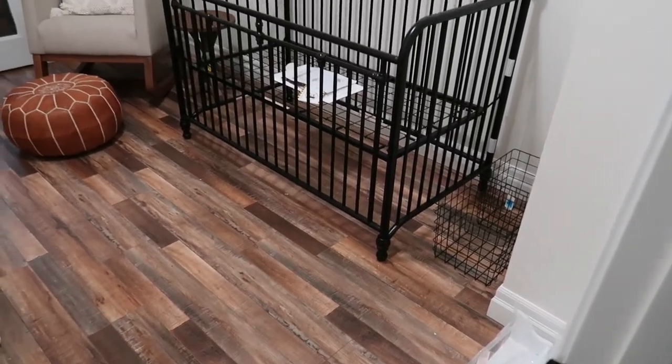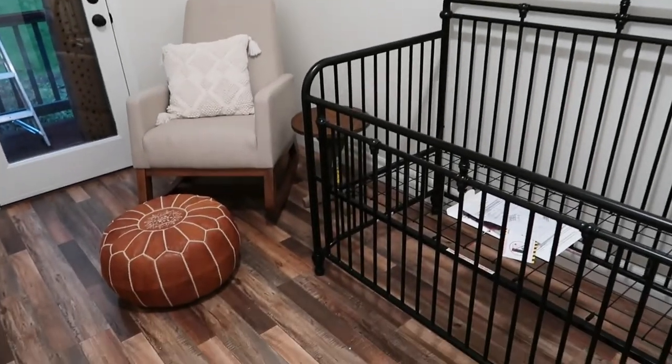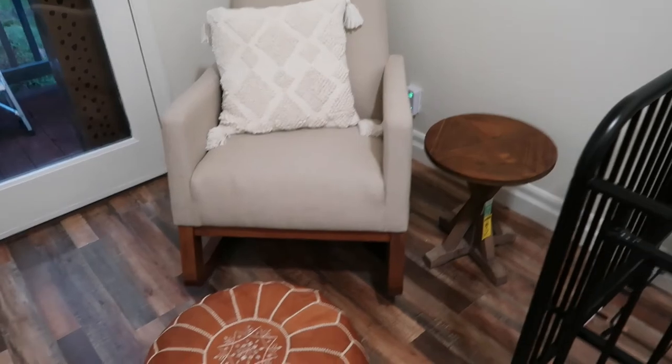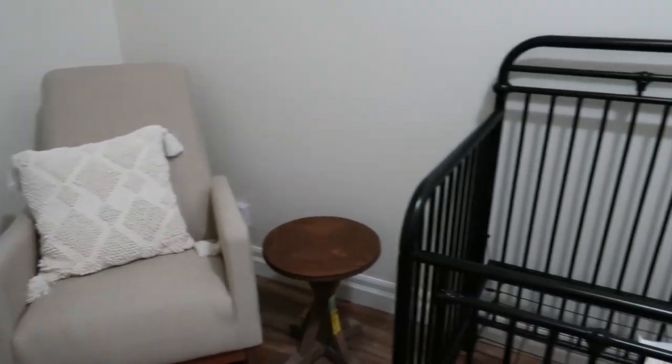So this is it totally completed. Here is the crib. As you can see, we still need our crib mattress, but I just wanted to give you guys a quick overview with some of the furniture. Obviously, the nursery is far from done, but we've got the pouf, the chair, a little side table that I got in here, and the crib.